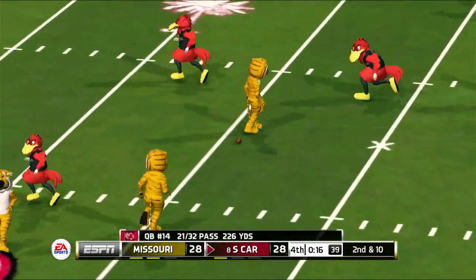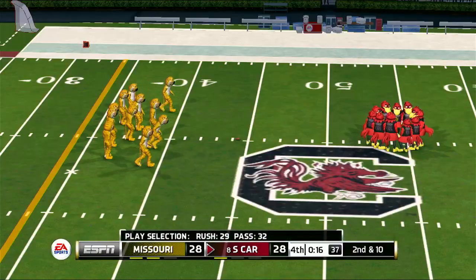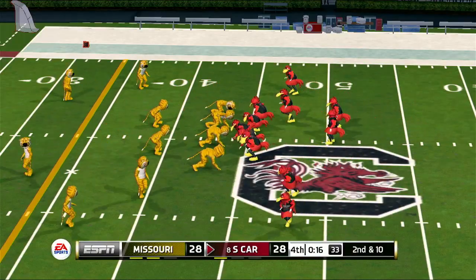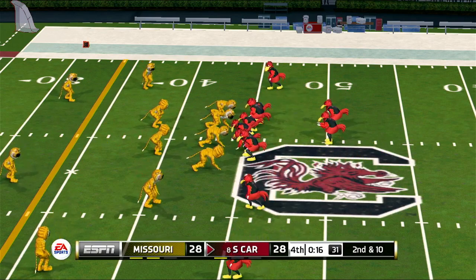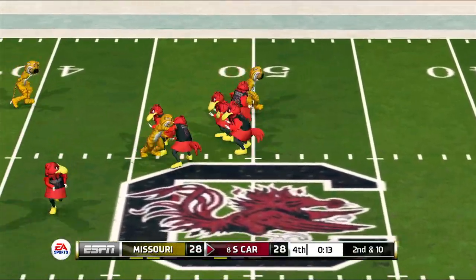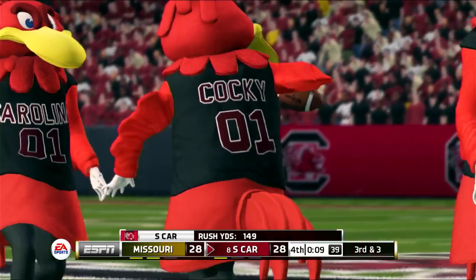And he almost has the INT. Number 81, the intended receiver on the play. Second down and 10 to go. Ball on the 44-yard line. He's scrambling. And down he goes at the 37.